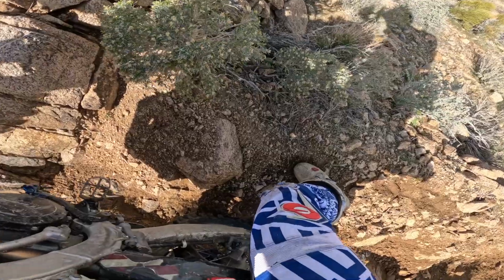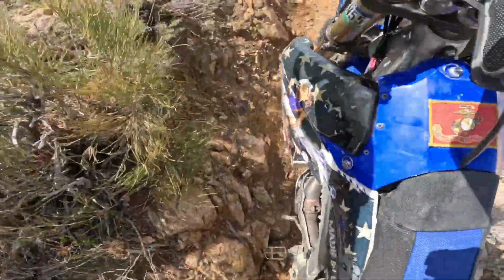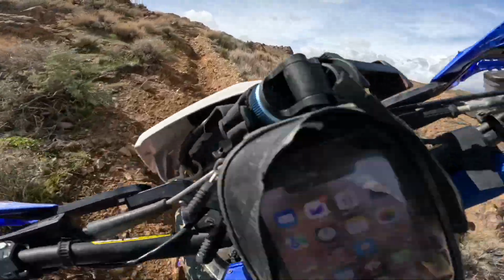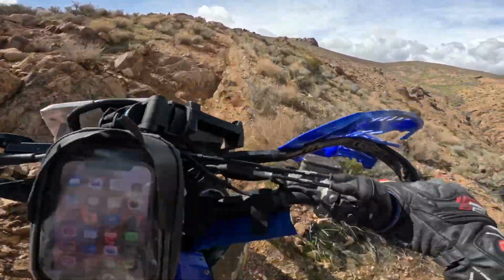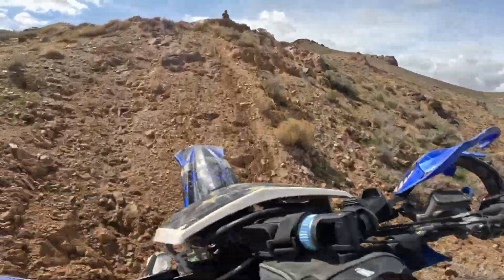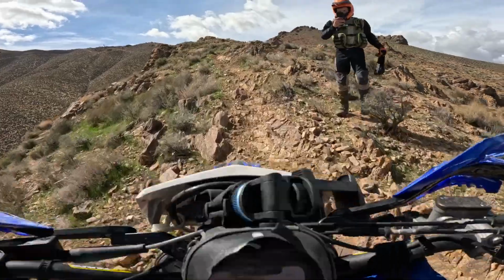My front tire is the fatty golden tire, which I feel like I need a skinnier tire. The fatty tire, I think, does good for the open desert stuff, but for this technical riding where there's little grooves and little ruts, I feel like a little thinner, maybe a taller knob tire would be a lot better.